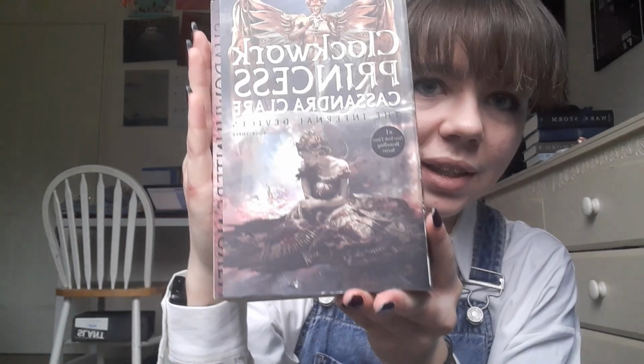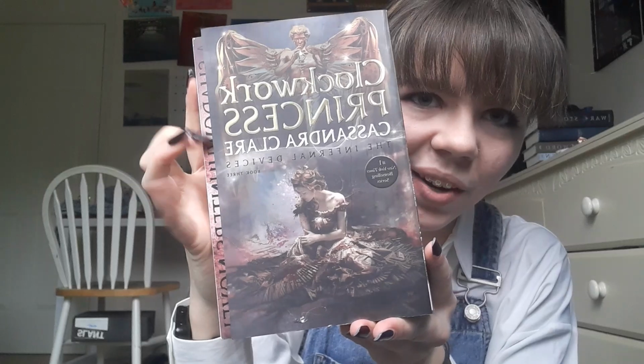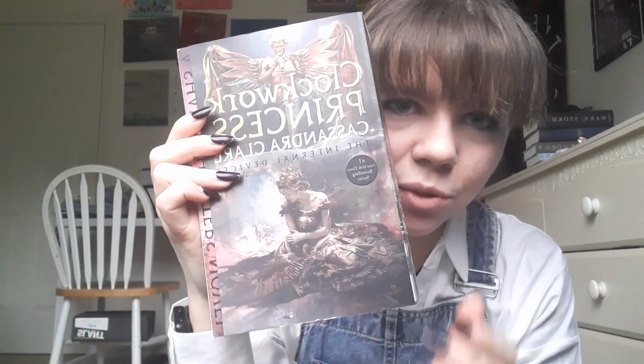So as far as covers for these paperback books, I love the cover for Clockwork Princess the best. If you can see, I like the pink right here, and then the detailing on Tess is really cool.